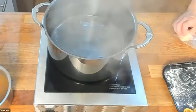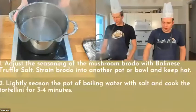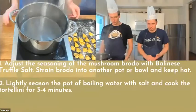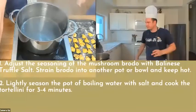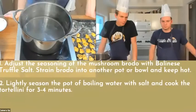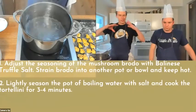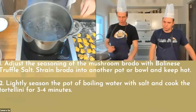So we got our broth strained, seasoned with a little truffle salt. And now we're going to go into blanching these tortellinis. The tortellinis take about 3 to 4 minutes, depending on the thickness, because all of our thicknesses are just a hair different.